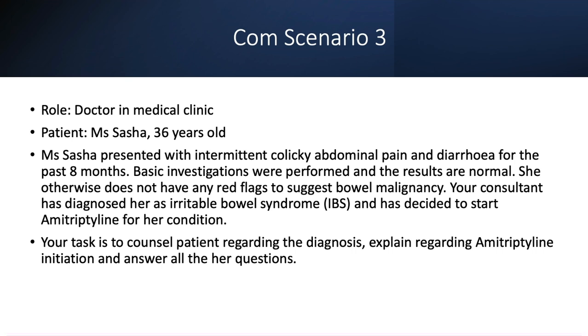If I don't want to try this medication, are there any options? Okay, of course, it's your right. You can choose not to start this medication, but we strongly advise you, we encourage you to start, because a lot of patients who took this medication show good response. If you don't want to start, we will support you and give you some other medications.